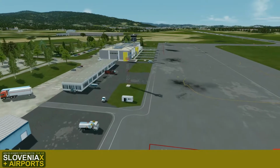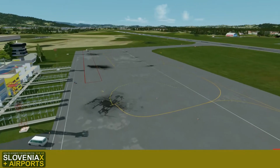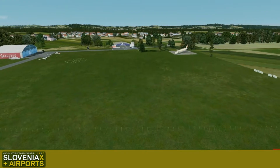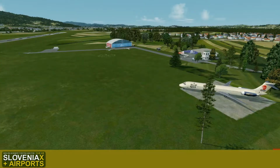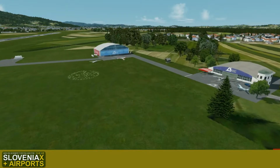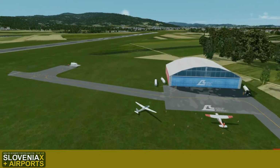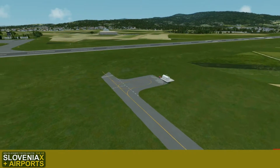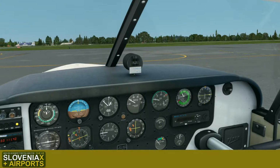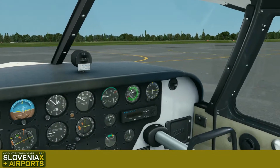Because today I would like to talk about light versions of airports in the Slovenia X Airports series. There are two that are noted with this label. One is Airport Maribor, the International Airport Maribor, which is officially called the Aerodrome of Edvard Rusjan, after a pioneer of Slovenian flight. And then there is the other one in the south of Slovenia, called Cerklje Airport, which is a military airport. Both of them have this label of light.